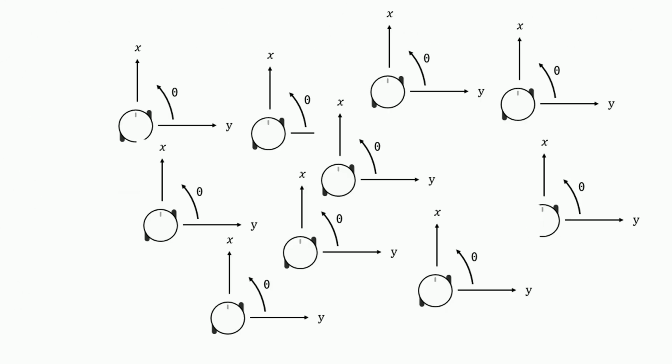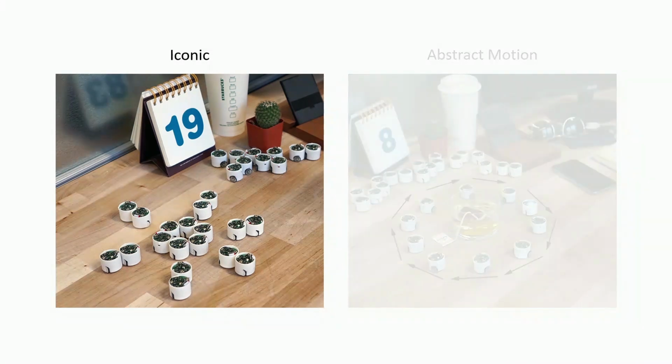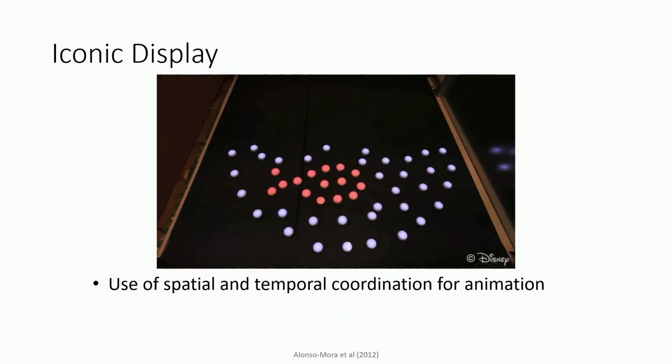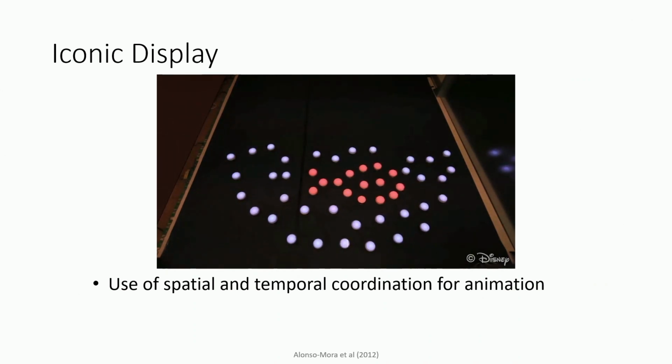But what happens if you have many robots? You have n times the 3 degrees of freedom, and so how can you best leverage these additional degrees of freedom? From past literature, we observed mainly 2 ways, either through the use of icons or through abstract motion. For iconic display, researchers like Alonso Mora have looked at how to coordinate these robots spatially and temporally to deliver graphical representations of the content, similar to how screens use pixels.